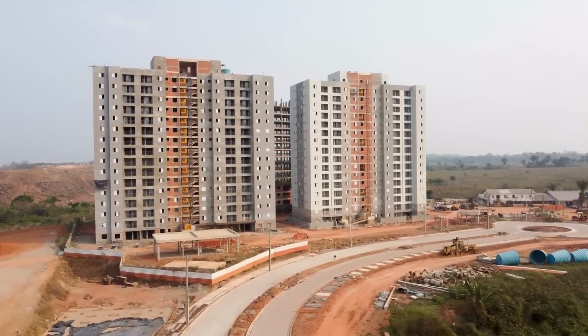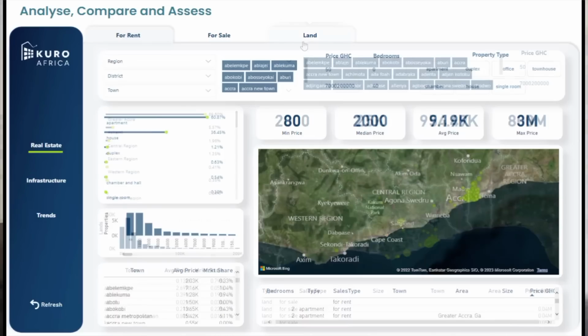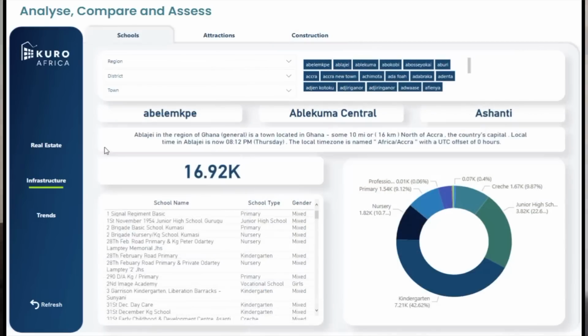And then there's resources. We have a library of contacts from lawyers, architects, and real estate agents. At Kura, our strong belief is that in your preparation for moving to Ghana, you need to build a network. So we've also consolidated a lot of different events into one space. You have an event page as well. Wherever you are in the world, you can say, okay, let me see what events are coming up.